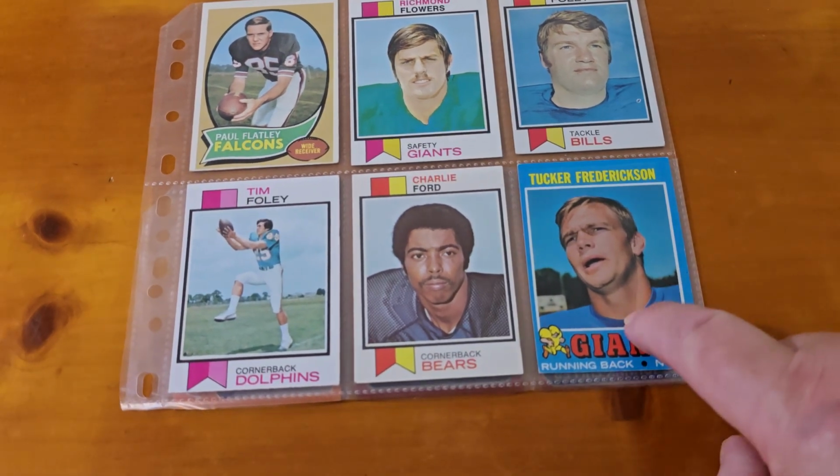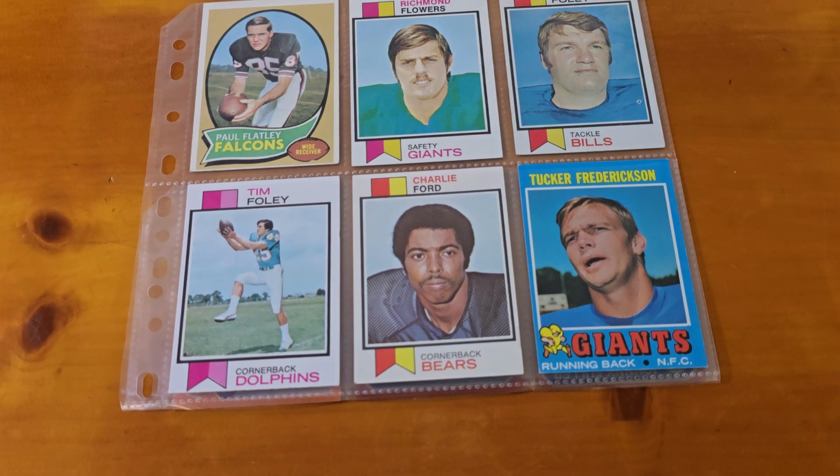for the Bears. This one here, Tucker Fredrickson. That's his last card.